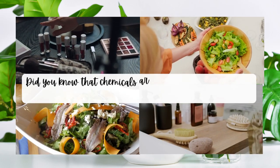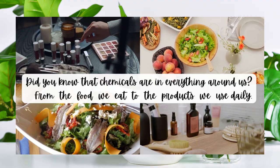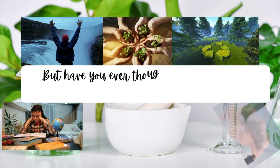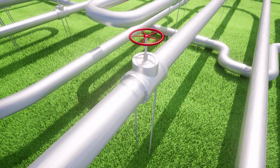Did you know that chemicals are in everything around us? From the food we eat to the products we use daily. But have you ever thought about their impact on the environment and our health? That's where green chemistry comes in.